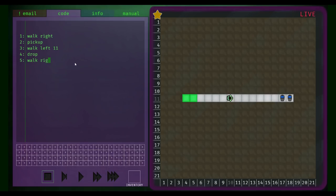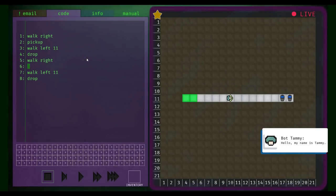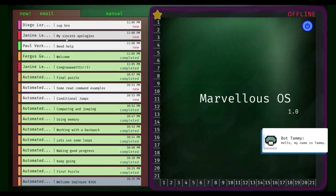Drop, walk, right, walk, left, 11 again, I think. I forgot to pick up. Woo! Okay, that was easy. More emails.